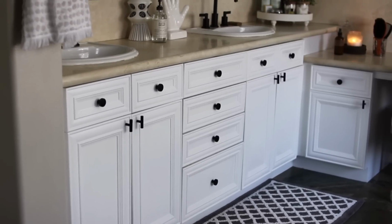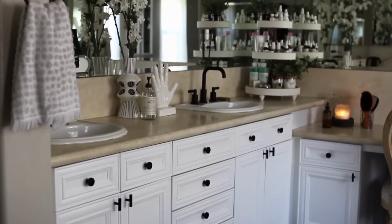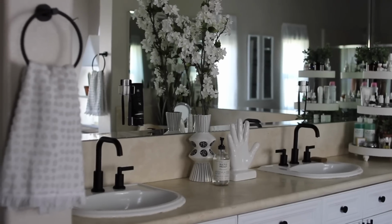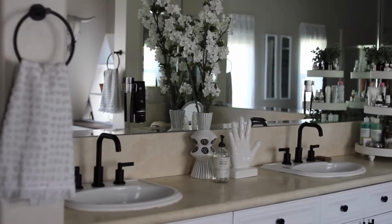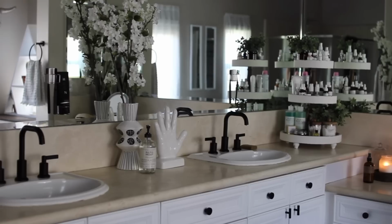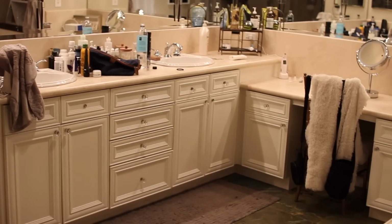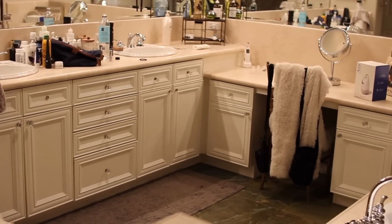I know that last week I did an entire bathroom transformation, like literally does not look like the same space, but you can also skip all of that. You don't have to paint. You don't need to get crazy and demo things. You can add new hardware, update your faucet, add a little bit of decor, take your time to organize, and it's going to feel like a completely different space.